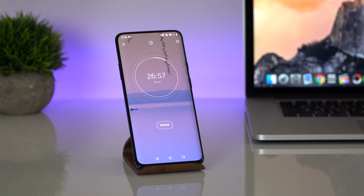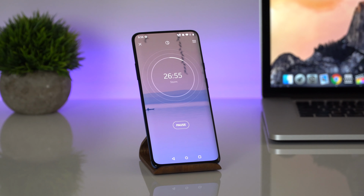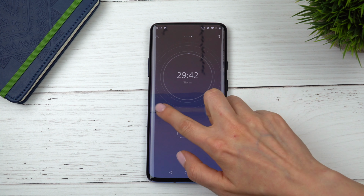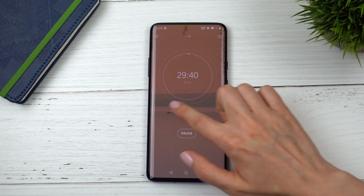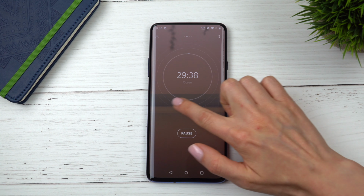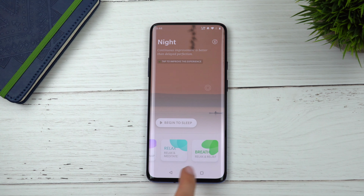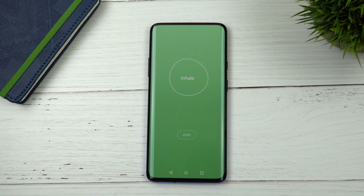I use it when I need to concentrate on my work, be efficient during specific time, and not to be distracted by other things. So I set a timer to, for example, 40 minutes and work. There are different sounds you can choose while you're working. My favorite is Ocean. It's very calming and not distracting. This app could also help you fall asleep or reduce anxiety with its breathing sessions.